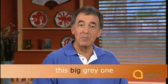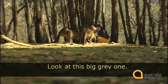When we describe something like an animal, we usually say something about its size and colour. When we do this using two adjectives before the thing described, this big grey one, we say the size first and then the colour. This big grey one. Have a try saying, "Look at this big grey one," with Anne. Come on. Look at this big grey one. Anne says one instead of kangaroo.